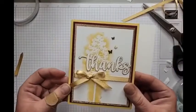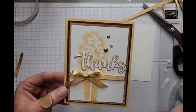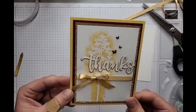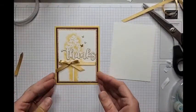Okay, right? Aren't they gorgeous? Look at all those hearts. You guys are loving them too. So there they are. They're beautiful. So you're going to want to add those to your order when you order from the mini catalog.